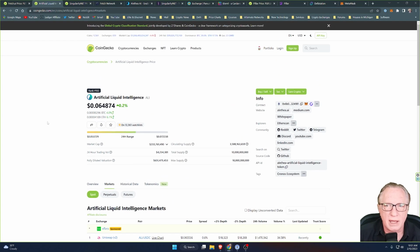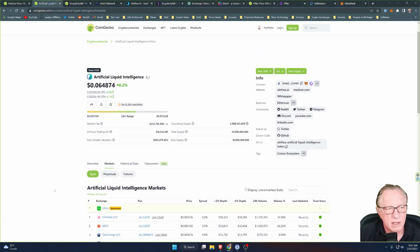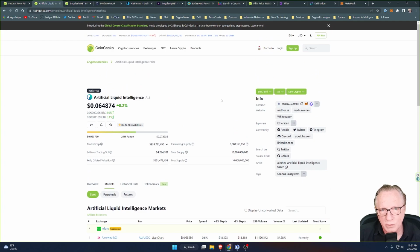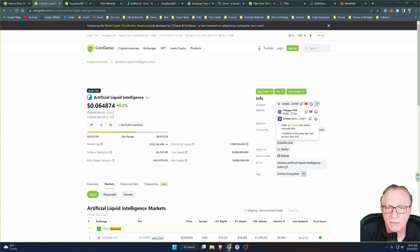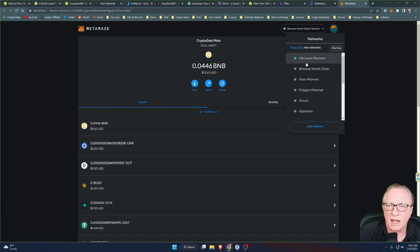Now, if we check here, you'll see that there's an ERC version of this token. And if we buy this token on Uniswap, then we can store it in our own wallet. But the Ethereum network has very high trading fees. So in order to avoid that, let's see what other networks we can use. Okay, so there is a Polygon version of this token. So why don't we stick with Polygon for now? So we'll go back over to our MetaMask wallet. Let's switch over to the Polygon network.